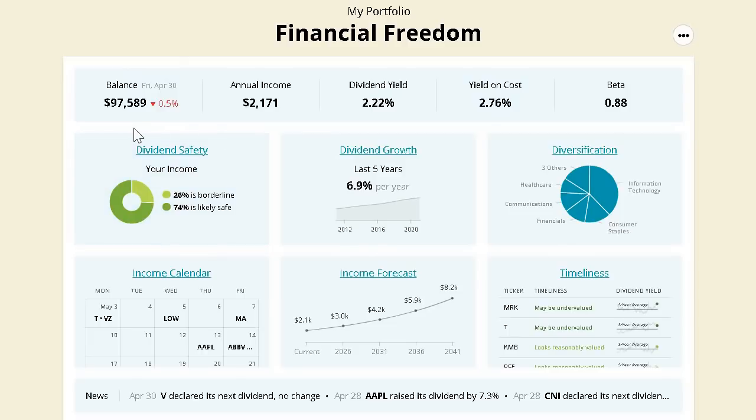And the value of $97,000 is very close to approaching the milestone of $100K, and hopefully over the month of May, unless we get any major correction, I do believe I will cross $100,000 in total portfolio value.